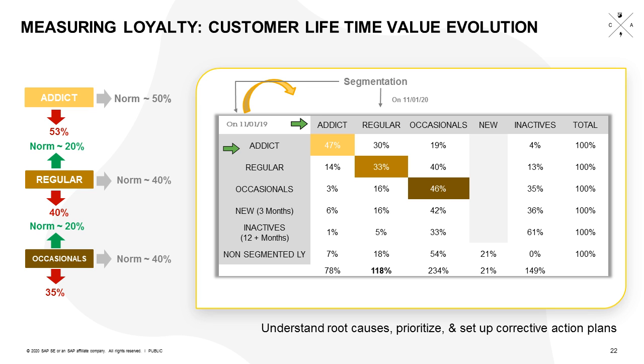For example, in November 2019, I had 100 addicts. 1 year down the road, those same clients have become, so 47 have remained addicts, 30% have gone down one level and became regular clients. 19% have gone down 2 levels and become occasional clients, and 4% have gone from being an addict to an inactive status. And this obviously is done for each segment. This allows you to see how customers evolve in time, and in this example you can see that basically there's a big increase in the regular segment and the occasional segment.